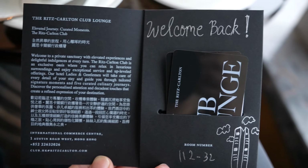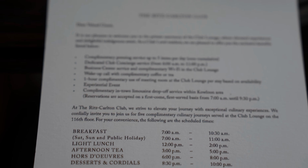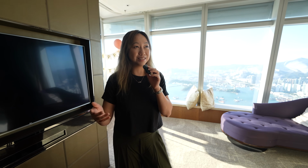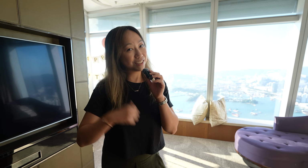During the stay, we also used a club upgrade certificate from the Ritz-Carlton credit card, so we do have club access. They serve 5 meals a day there, and it's open from 6 a.m. to 11 p.m. Or actually, it's open 24 hours, but if you want to talk to someone like the concierge team, they do have limited hours. On that note, let's go check out the club.